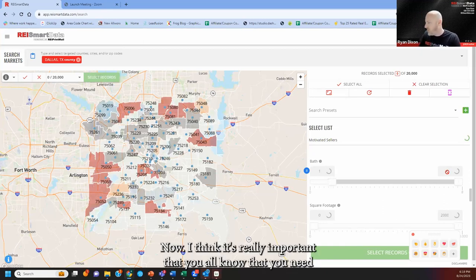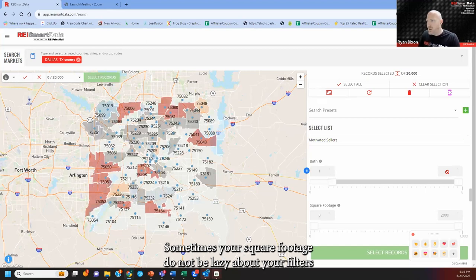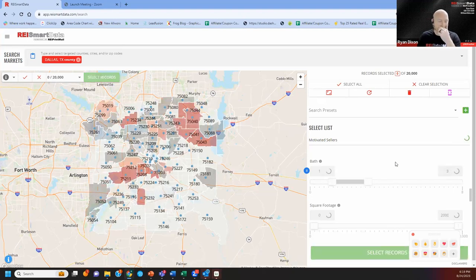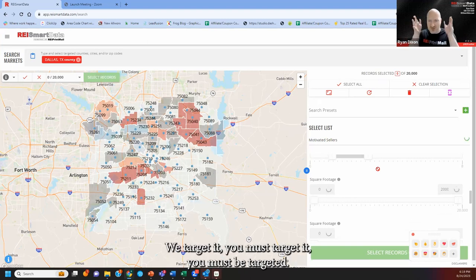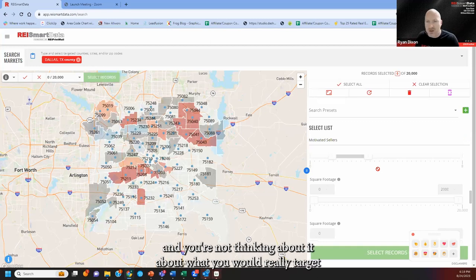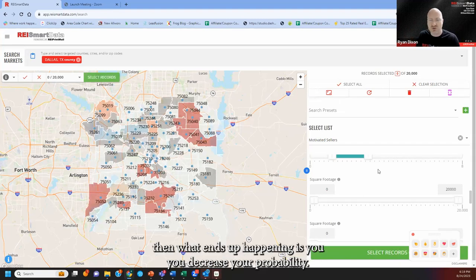Now, I think it's really important that you know you need to cap the bottom and top of your bed and bath filters, sometimes your square footage. Do not be lazy about your filters, because if you are, you're going to lose the probability of your marketing. We market so that we can target something. You must be targeted. If you leave the junk to the left and right of the filter, you're being lazy and not thinking about what you would really target, or you're not being narrow enough, and you decrease your probability.